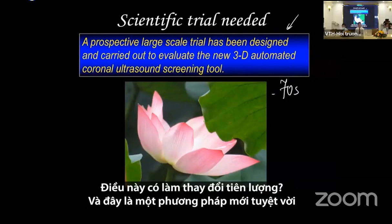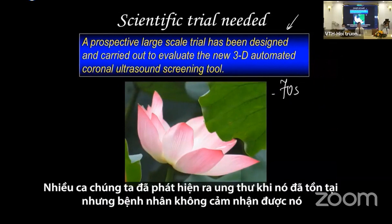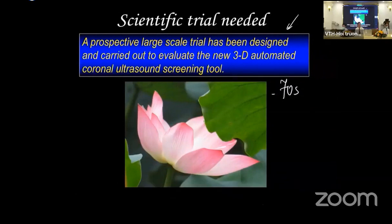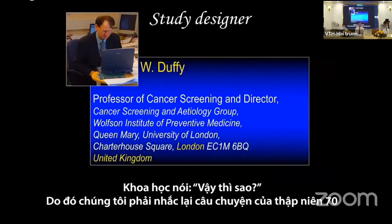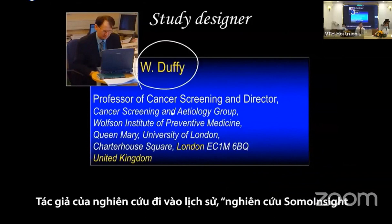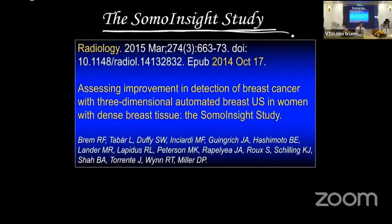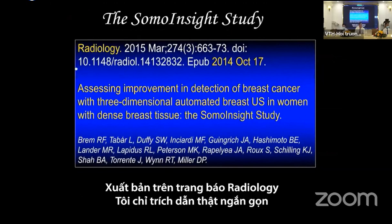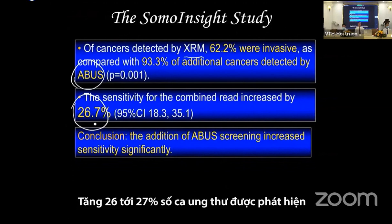And so here is this wonderful new method. As I showed you, hopefully convincingly, in many cases, we can find it when she already has it, but she doesn't feel it. So what, says science? So we simply had to repeat the story from the 70s. And it cost a fortune. My friend, Prof. Duffy, designed the study that goes down in history as SOMO Insight study. Published in Radiology. I'm just cutting very short. If and when we added automated breast ultrasound to full-field digital mammography, 26-27% more cancers were found.